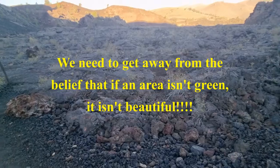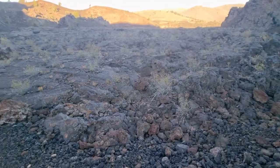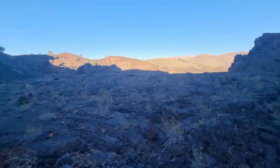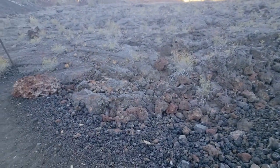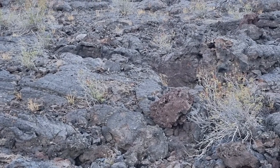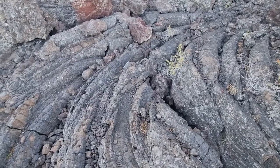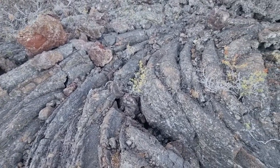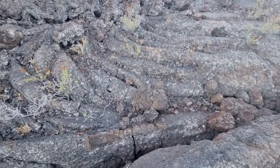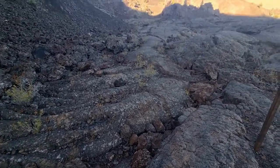On we go. 6,000 or 7,000 years ago, this, which is the center of the volcano, you can see the sides here, that side is eroded, but these rocks would have been molten lava, and as it cooled, it just hardened where it was. Pretty neat. You can see the ridges here from how it flowed and slowly hardened to where it's solid. At least I hope it's solid and not about to erupt on me.